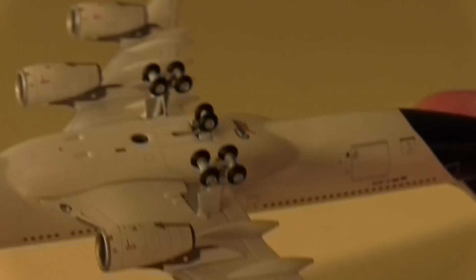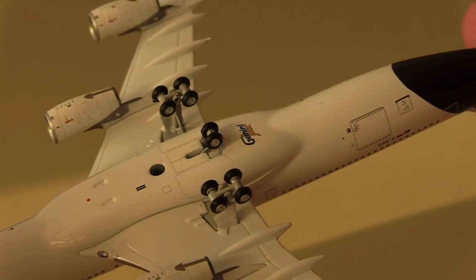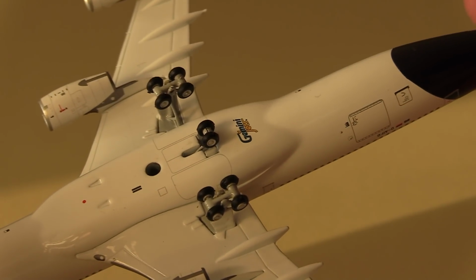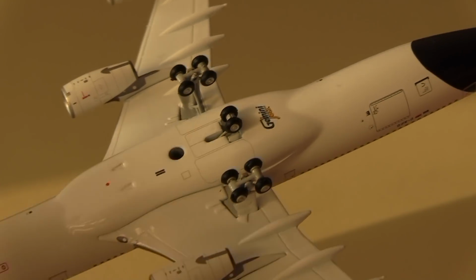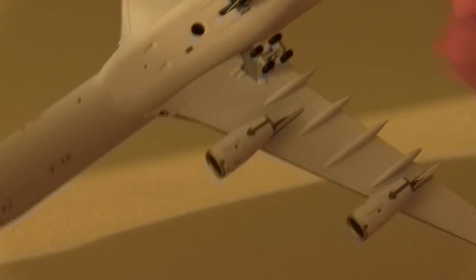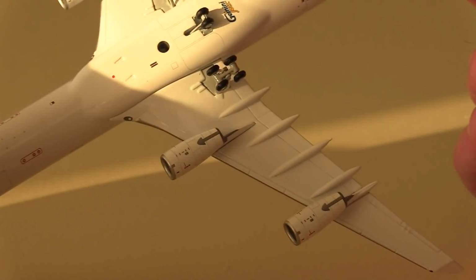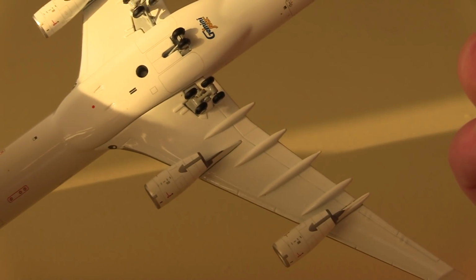Then on the bottom of the aircraft, of course, we've got the classic A340 landing gear with the one wheel in the middle of the aircraft there with the Gemini Jets logo, and of course the stand hole. One thing I love about the A340-300, I'm not sure if all of them have this, but definitely the Air France and Lufthansa ones do. You can see the arrows on the bottom of the engines, they look pretty cool.